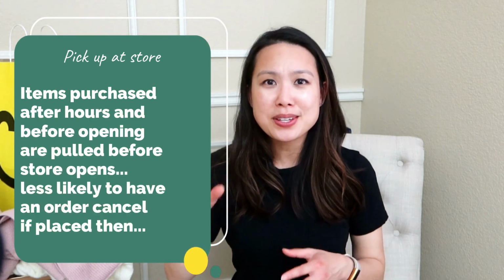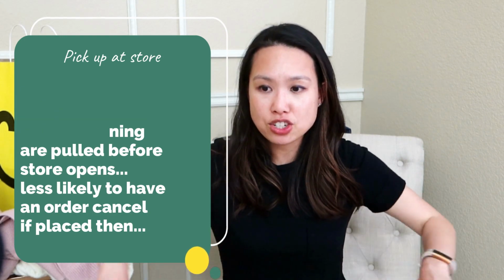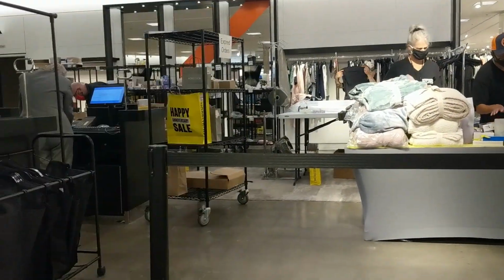So another thing I noticed is that when you order after hours or before hours, they pull all of the inventory that you ordered before they open the doors. But because they have to do it so quickly, I'll insert video footage of this, but they have an entire section filled with tables and a ton of merchandise just laid out, and these are the things that they pulled from the floor so that people won't shop it and take it while your order is being processed for pickup.